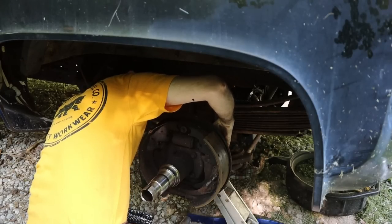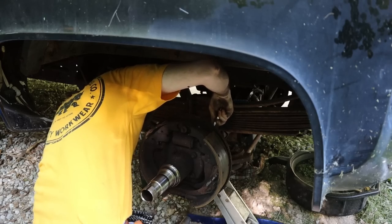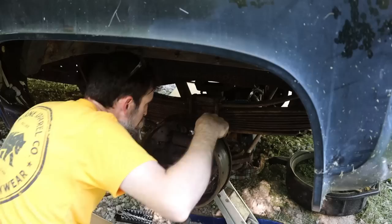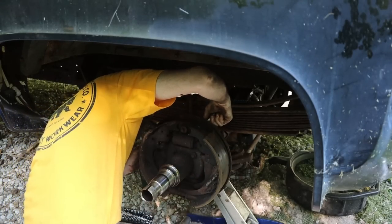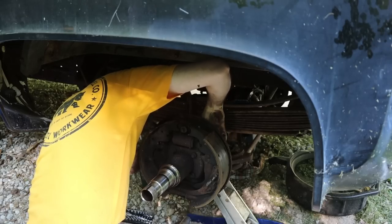Well, I can't believe it. The brake line did come loose, but it broke. Or it just bent and was so rusted thin that when I popped it loose, it broke about 2 inches away from the nut. Yeah, that kind of stuff always happens.